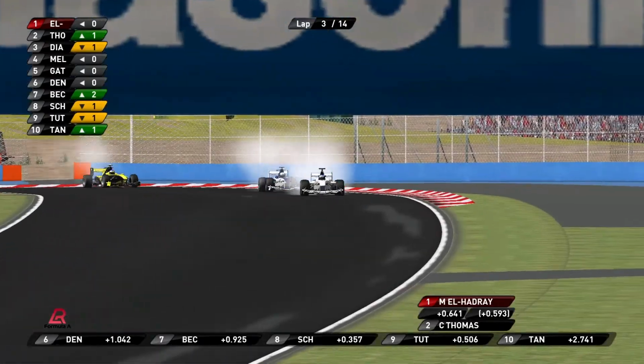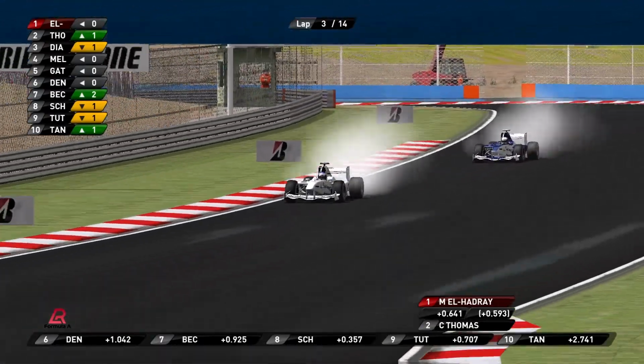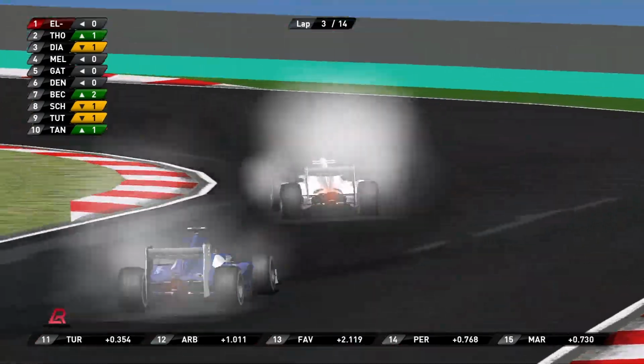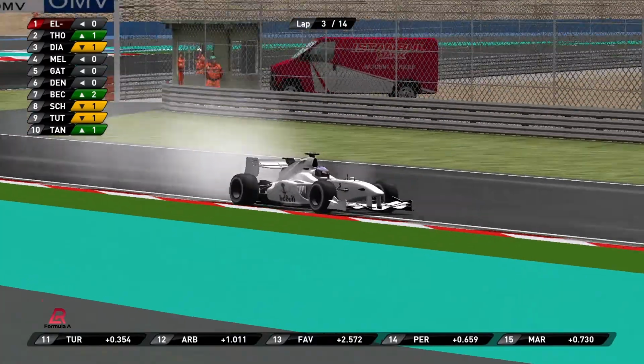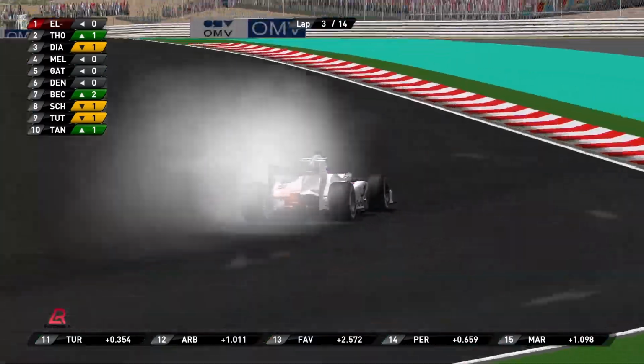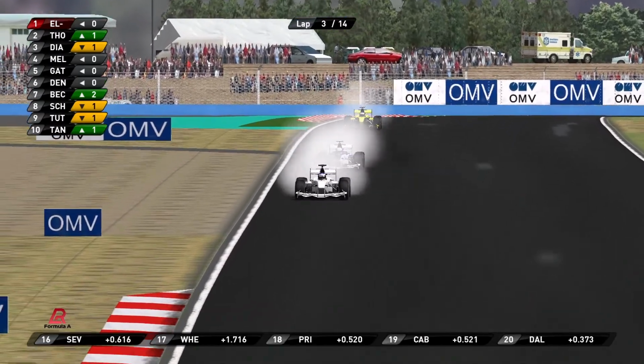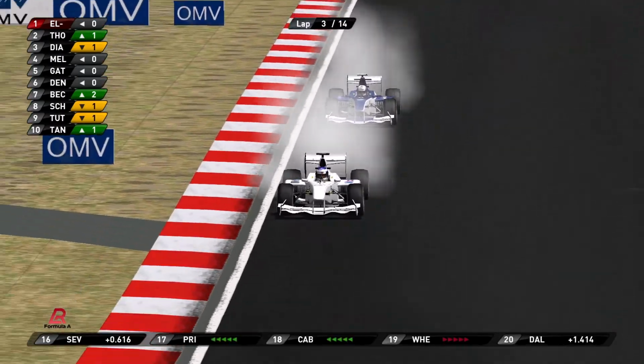El Hadre hasn't gained or lost anything. He still remains in the lead from pole position. Chloe Thomas has gained 1 place at the expense of Diaz. Max Schmidt and Liam Turton have both lost places. This is to Pascal Becker, so he's up 2, and Riku Tanaka's up one off the start. So some drivers have better starts, others not so much.